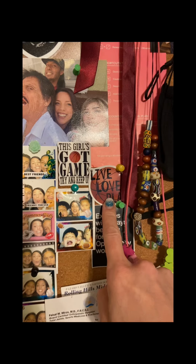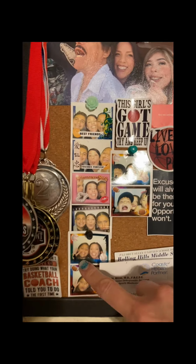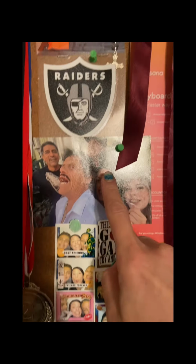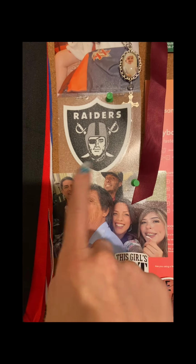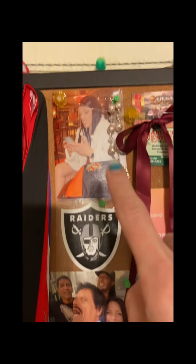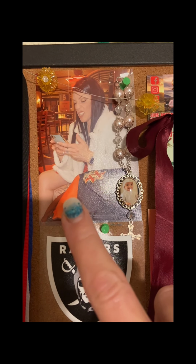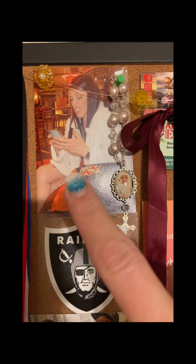I have a lot of basketball stickers. I'm a big basketball fan. I play basketball and I also coach my kids. So here are a few pictures of my kids being silly, my family, my dad, my sister, my brother, my tío. Raiders. I love the Raiders. Go Raiders. This is a funny picture. Actually, a friend took this. It reminds me of, I guess I was doing a tough face, because I am tough, you know. And then this is just a burgundy ribbon. It's my favorite color.